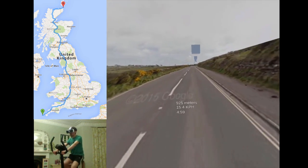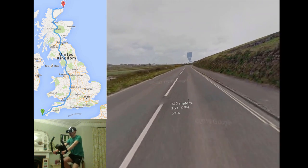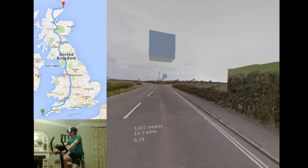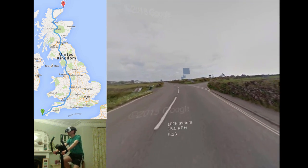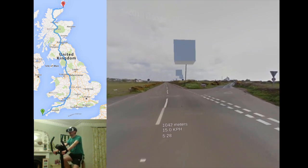So I've been cycling for 5 minutes now and covered almost a kilometre. So I'm not going very fast yet. It probably doesn't look as good on the screen as it does in VR. In VR it's quite convincing. It does feel like I'm somewhere.